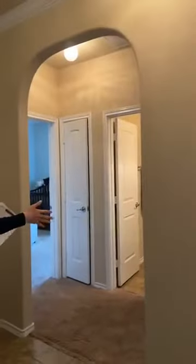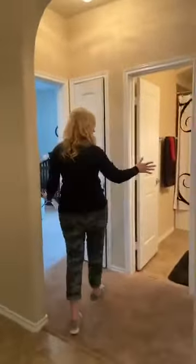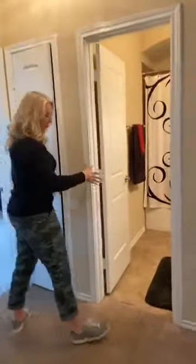Here's the architectural niche. Then we come in through this entryway, and this goes into the 2 bedrooms. Right here between the 2 bedrooms is a full bath.